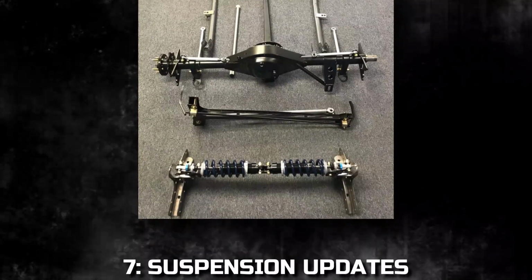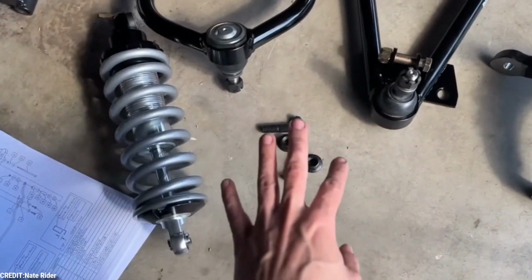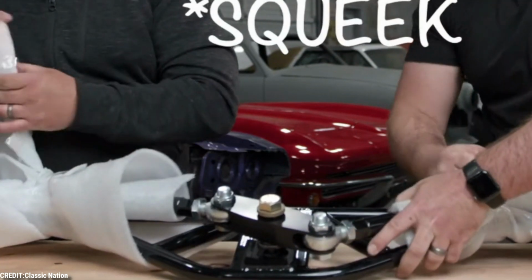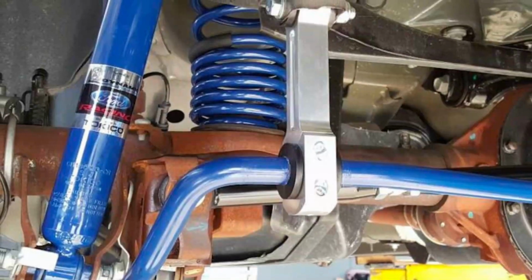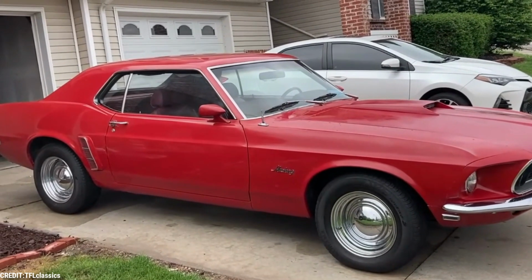7. Suspension updates. Automotive suspension design has improved exponentially over the past 50 years, leaving little doubt as to the outdated status of the first-gen Mustang suspension layout. Today, a number of Mustang owners seek to upgrade their classic stock suspension. Numerous aftermarket suspension kits are now offered through various manufacturers. Some of these kits mirror Ford's original suspension design, but with updated dampers, while others deviate entirely from this design.